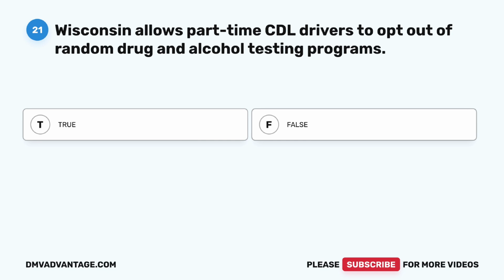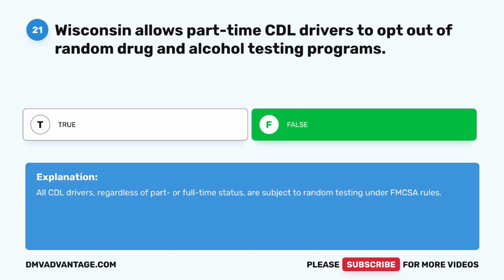Question 21. Wisconsin allows part-time CDL drivers to opt out of random drug and alcohol testing programs. True or false? False. All CDL drivers, regardless of part or full-time status, are subject to random testing under FMCSA rules.